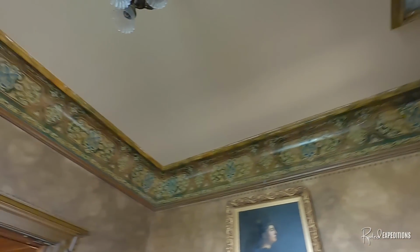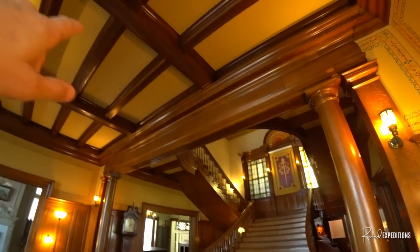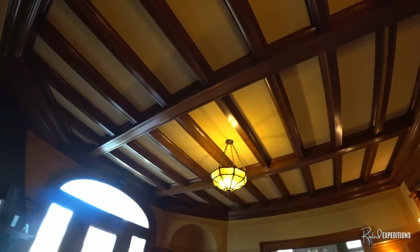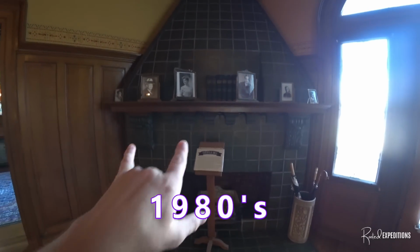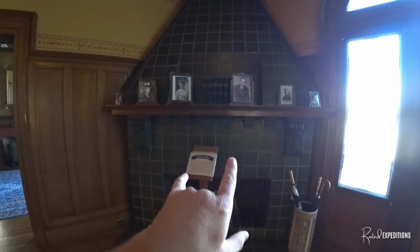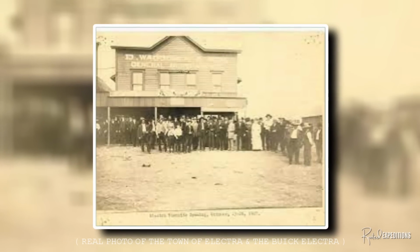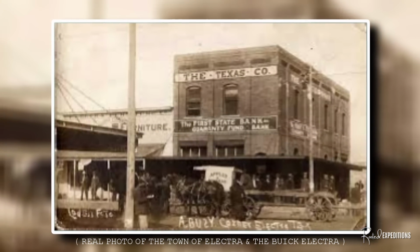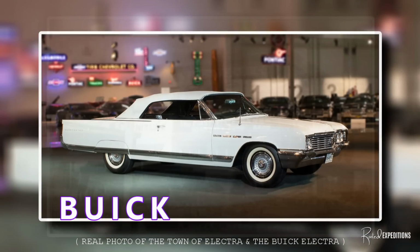Some of those repairs would be major structural repairs, such as strengthening the foundation, replacing plumbing, and wiring, which in fact were the first things that they did. The cosmetic repairs continued into the late 1980s. Let's back up just a bit. The town of Electra in Texas was named in her honor, and it's even said that a car was named after her as well, the Buick Electra.